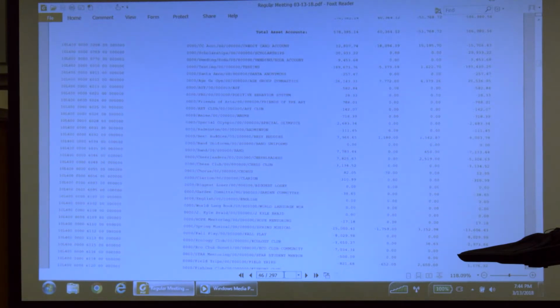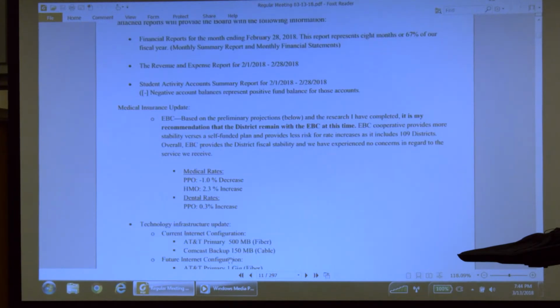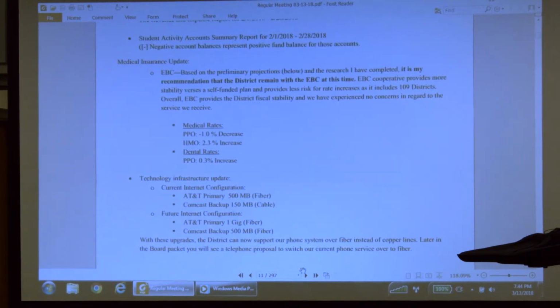If we move back to my CFO memo, medical insurance update, EBC, based on the primary projections below and the research that I've completed, is my recommendation for the district to remain with EBC at this time. The EBC cooperative provides more stability versus a self-funded plan.